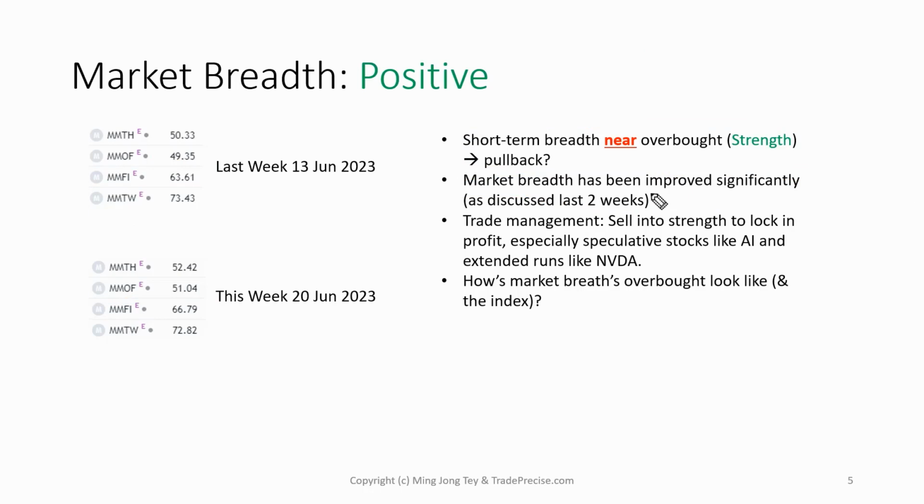In terms of trade management, I still prefer to sell into strength to lock in partial profits. I should say partial. It means that I still keep at least one half of the position, just in case it can keep going up, and so I want to maximize the profit. And for stocks like AI and NVDA, I will look into those during the trade review section.